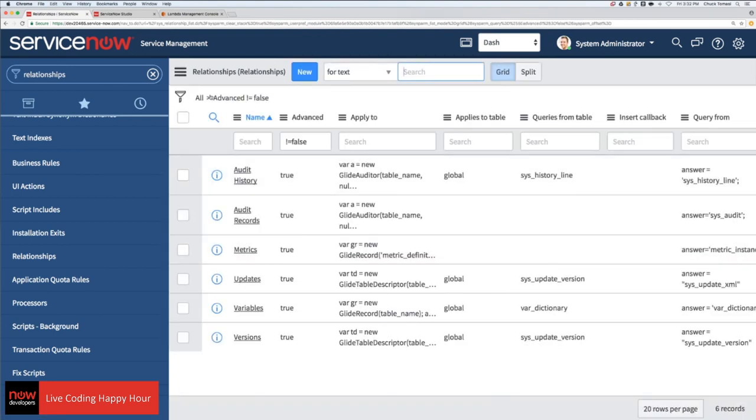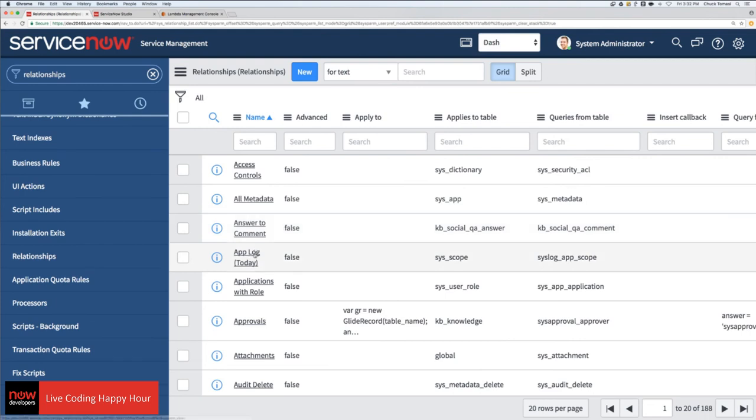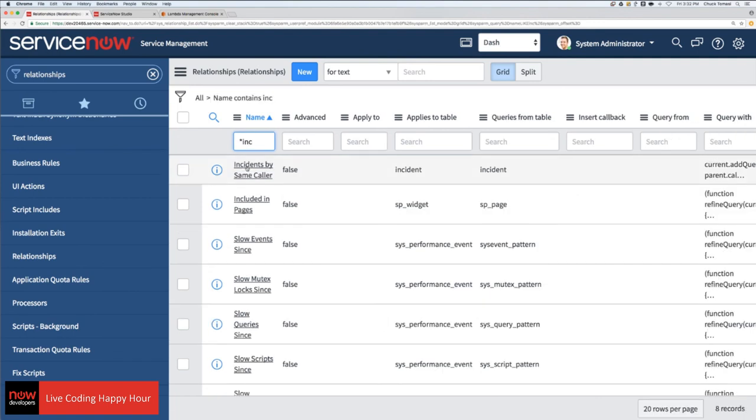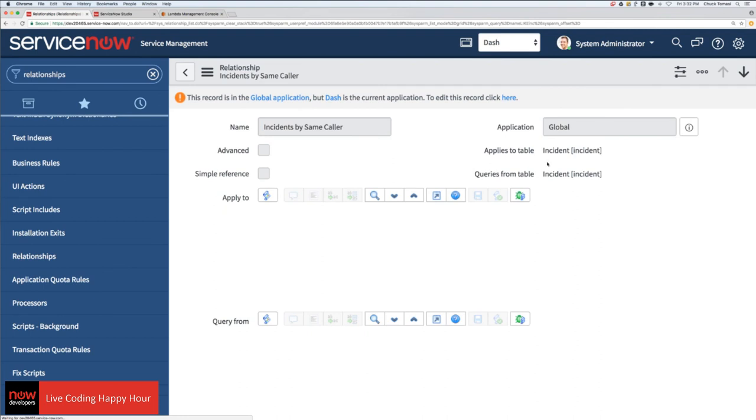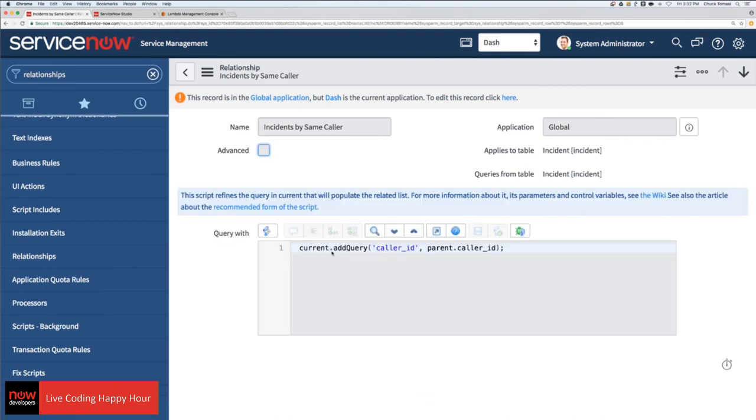Sure. Take that out then, and take a look at an example. I thought there was one that said incidents by same caller was a good example of this. Yeah, there. I think so. Yeah. And it actually queries the incident table from the incident table, which is interesting. And it's almost like a before query business rule. Yeah, exactly. I may be able to get into this.